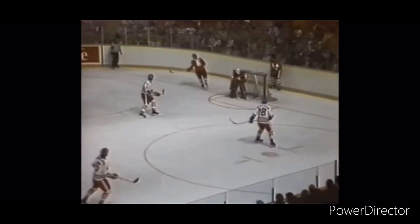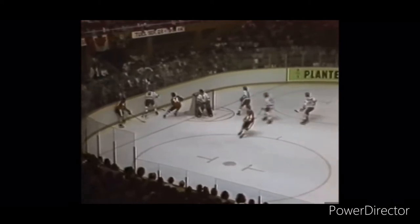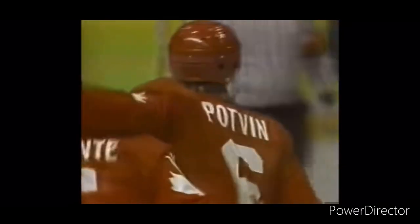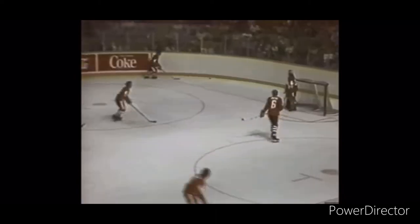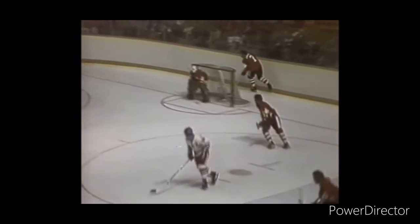Lapointe behind his own net. For Team Canada, over for Botvan. Botvan ahead, past Gainey, all the way down the ice. Sittler moving in after it, and it is waved off. Any icing, Sittler gets after it behind the net now, trying to find a man out in front. Here's Botvan, shot, he scores! Bobby Orr. Team Canada leading 2-0.